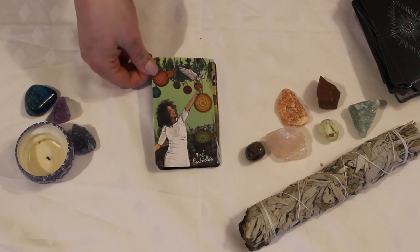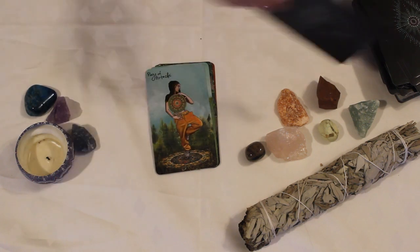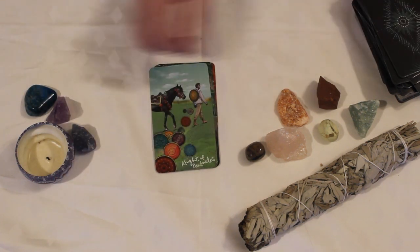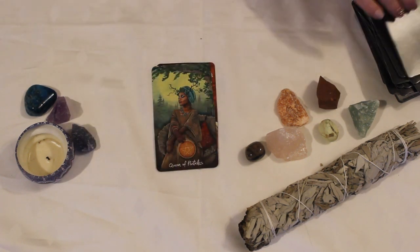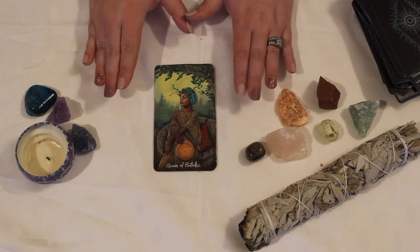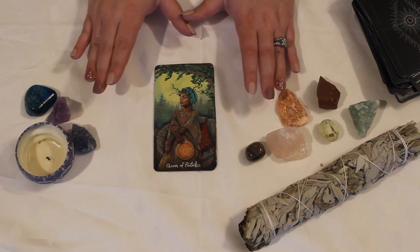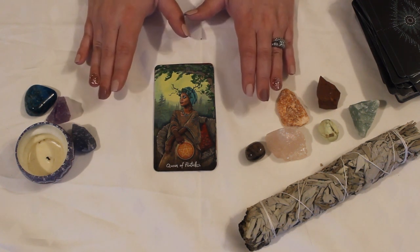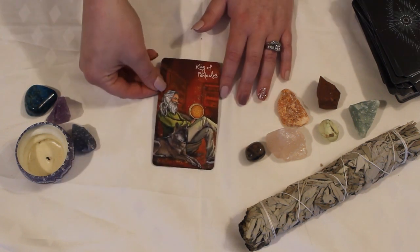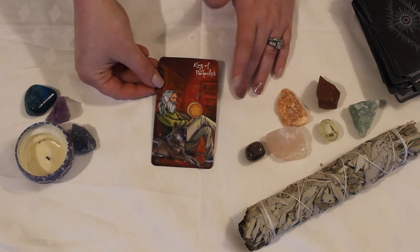Nine of Pentacles. So happy. Ten of Pentacles, Page of Pentacles, Knight of Pentacles, the Queen. The Queen in this one is just amazing. Oh, I love it. I love it. She is just so grounded and just happy. And I love this card. And then the King of Pentacles, chill. He's just chilling, and he's got his wolf by him.